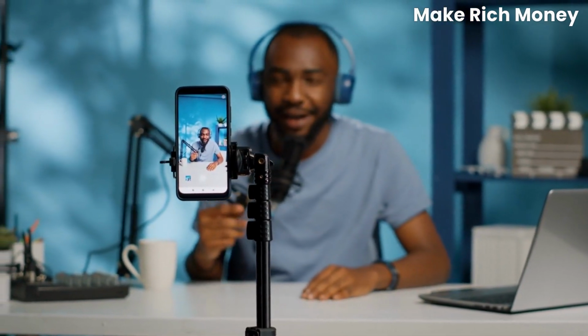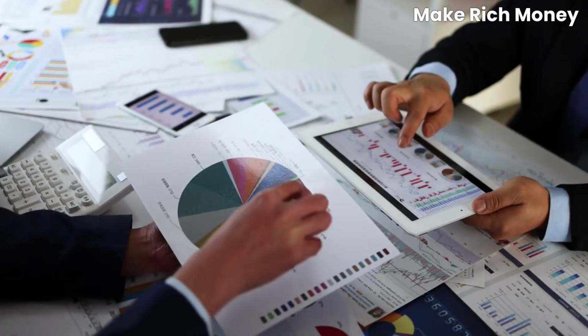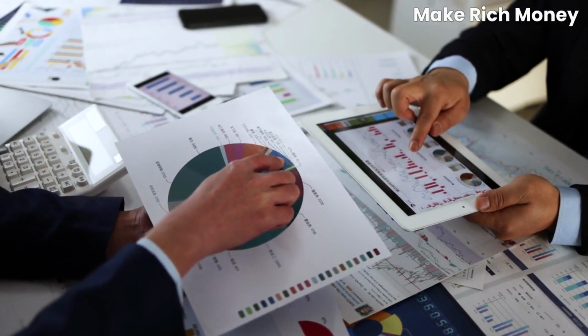Today, we're going to talk about how to invest in cryptocurrency for beginners. Cryptocurrency has been gaining a lot of popularity lately, and it's a great way to diversify your investment portfolio.